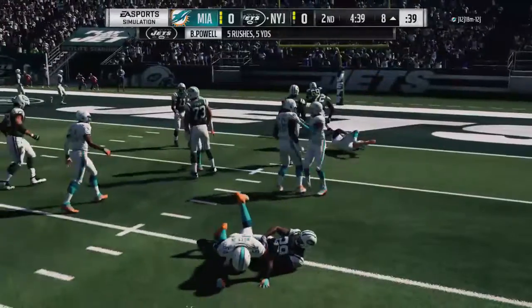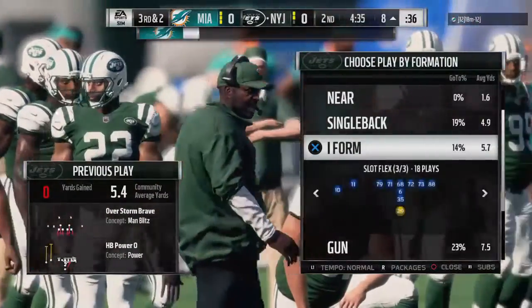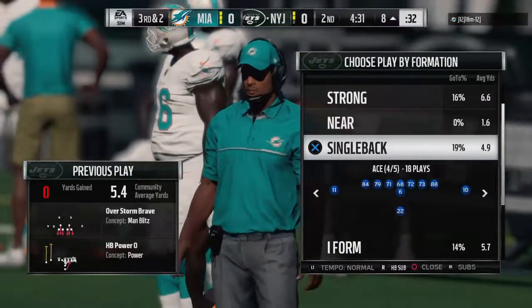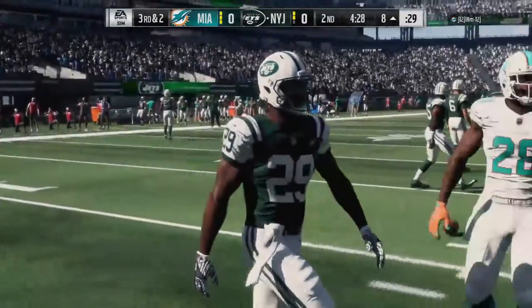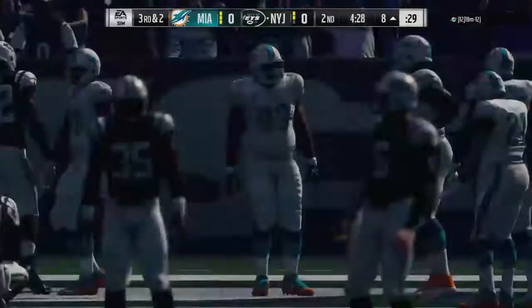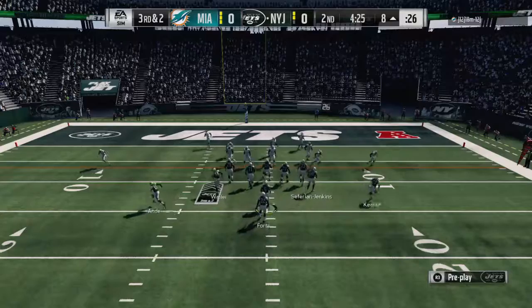Still, ended up with a solid gain. And he is swallowed up right at the line of scrimmage. He got maybe a half yard at most, but officially they'll be left with a 3rd and 2. And on third down, a nickel formation here defensively.